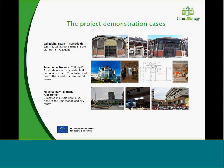The three demo cases, here I have a quick look at the three demo cases. There is the Valladolid Mercado del Valle, a market in Spain. It's a historical building that has been renovated. There is the shopping center in Norway, in Trondheim, called City. This is a medium scale shopping center, and it's a fairly new typology of shopping center. And then there is the shopping center in Modena in Italy.